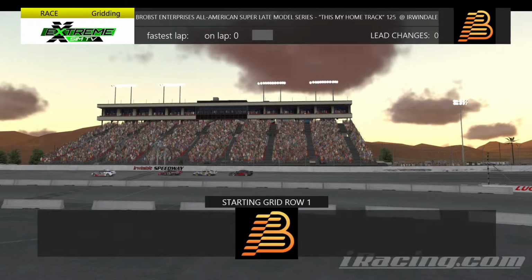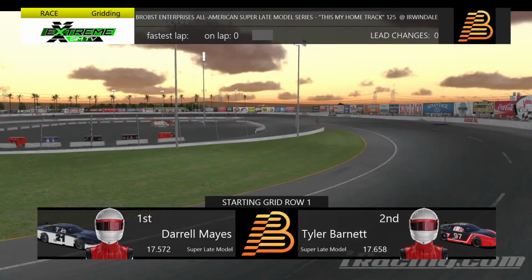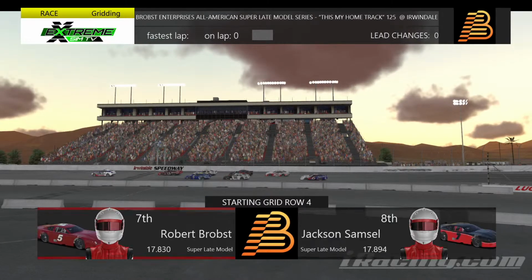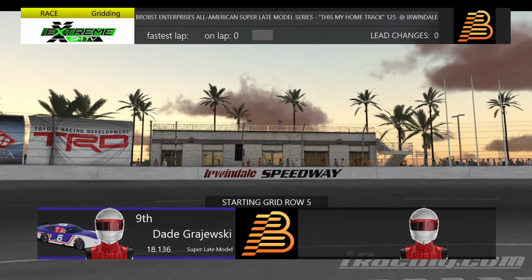Here we go. Your starting lineup is as follows here tonight. Daryl Mays alongside Tyler Burnett on that front row. Row number 2 here tonight going to be Logan alongside Caleb. That'll be your second row. Carter right there alongside Matthew there for row number 3. Row number 4, Robert Brobst and Jackson Samsel right there in 8. And then it's going to be Dade back there to round out the 9-car Super Late Model field here tonight.